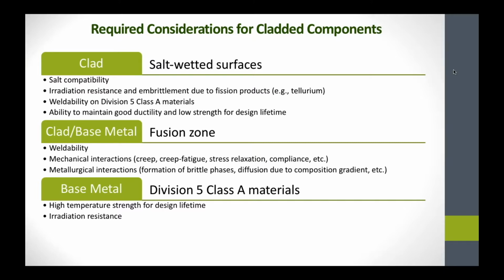And I say low strength because the cladding layer is designed to provide corrosion protection, not strength, very much in the same way that the clad layer on the inside of a light water reactor vessel provides corrosion and crud protection on the inside of a reactor pressure vessel for a light water reactor.